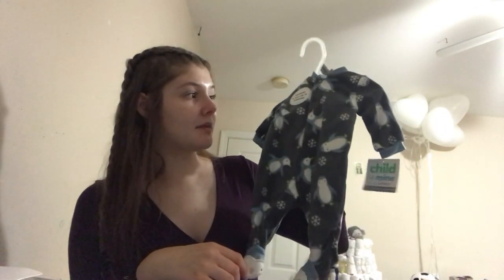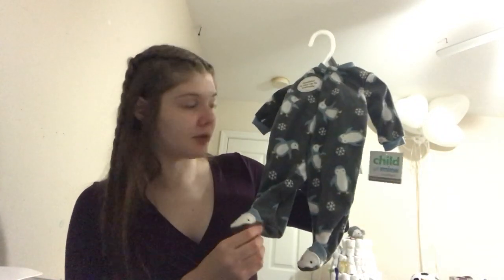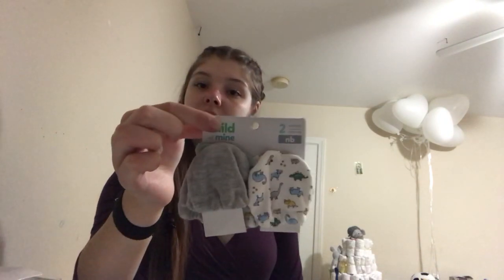And all these are from Walmart, by the way, all the little outfits that I'm showing you right now. Little button-up sleeper with a little penguin on it, because it's going to be winter whenever he's born. I thought that would be cute. Some little mittens, just a little 2-pack of mittens from Walmart. And then some more newborn onesies. He really doesn't have a lot of newborn clothes.